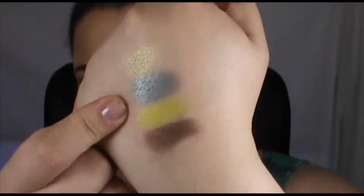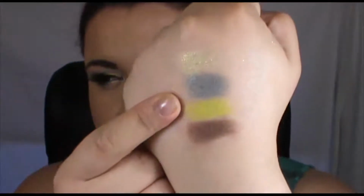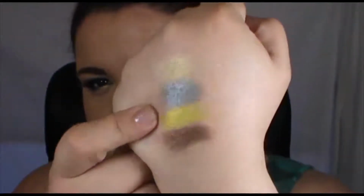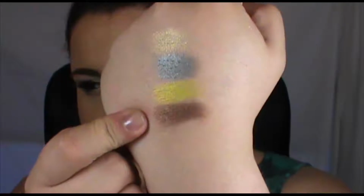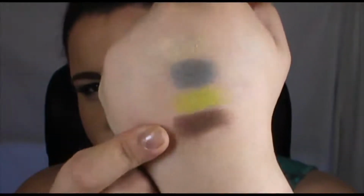Down here is 3 Ringed Yellow. This colour is coming out more gold on the camera, but to me in real life it almost has a chartreuse type finish. You can definitely see that it's more of a greeny yellow. And next is Divine Decadence, which is that soft bronze. This colour was insanely pigmented. That was a very light swatch and it's a gorgeous colour.